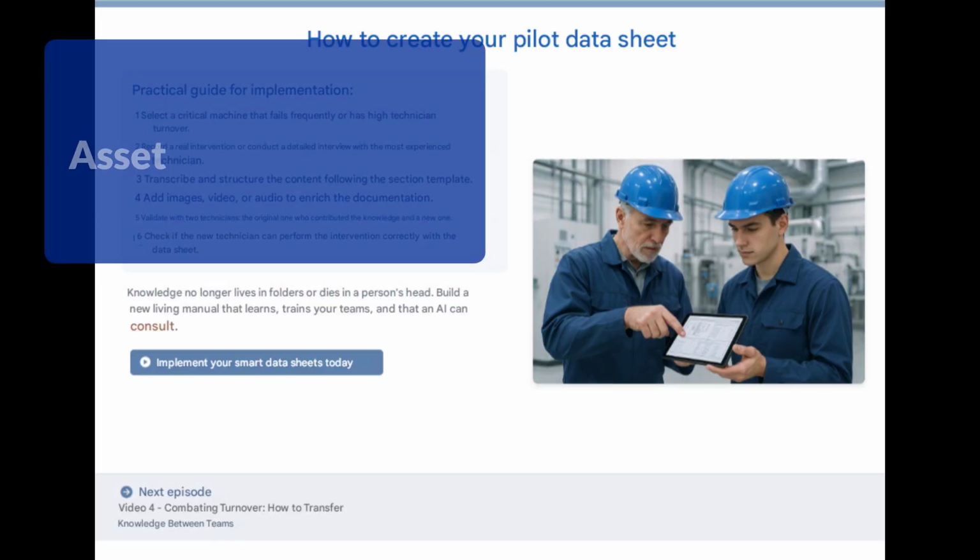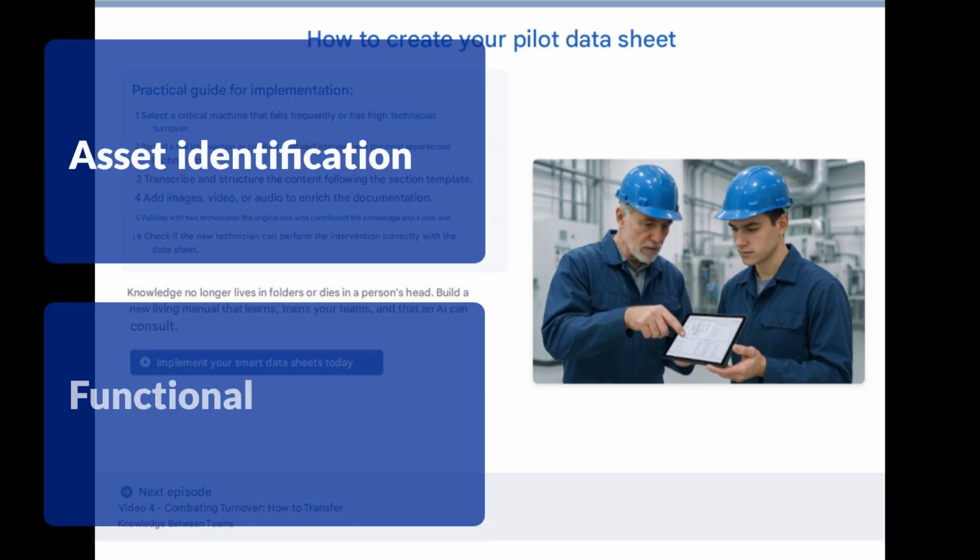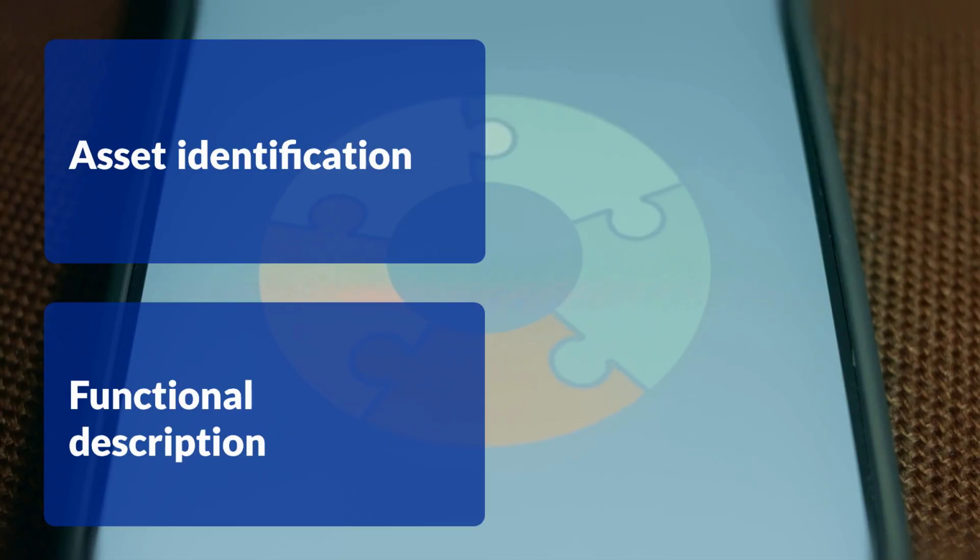Once you've captured the content, transcribe it and structure it using a smart data sheet template. Organize the information into clear sections: asset identification, functional description, intervention sequence, specific conditions, etc. Clarity and consistency in the structure are key to usability.